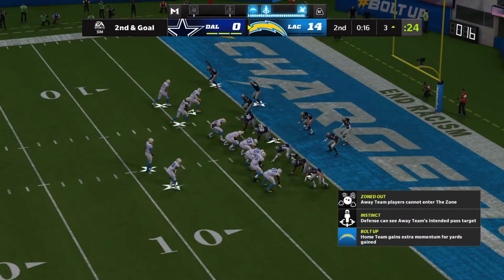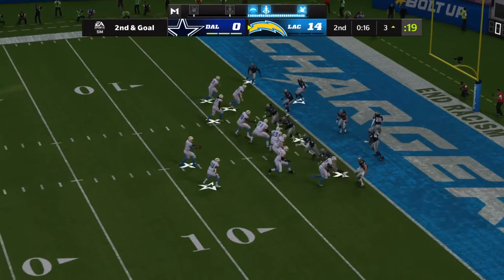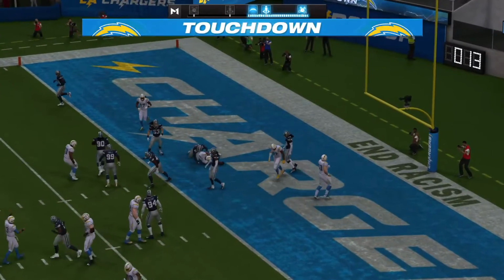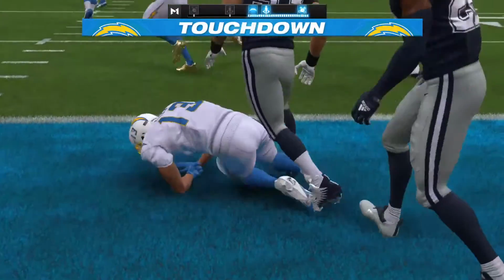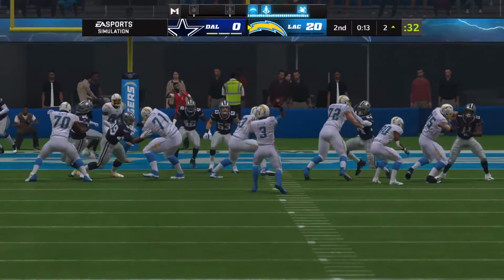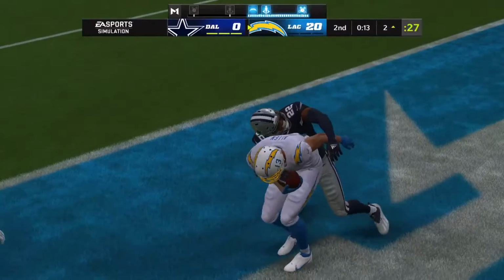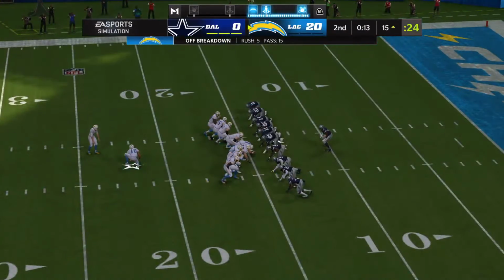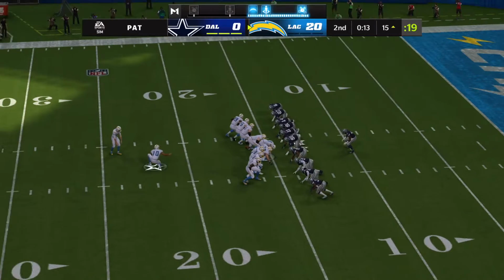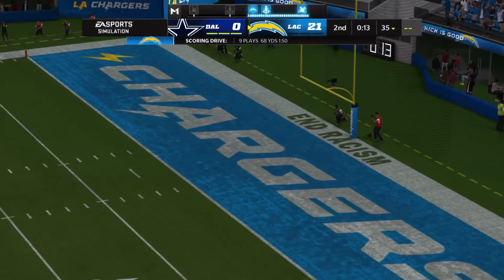They'll go again from the 3 here on 2nd and goal. From the gun, it's Wilson. Got a man, it's Allen for the Charger touchdown. Making a hat trick for Russell Wilson, 3 touchdown passes now. And the Chargers will extend their lead here just before halftime. Now it's Hopkins to add the extra point. And it is now 21-0.